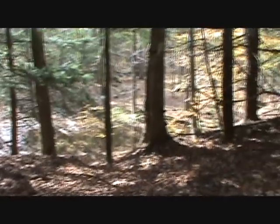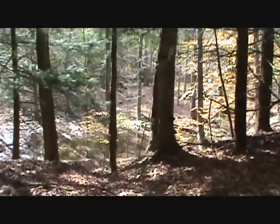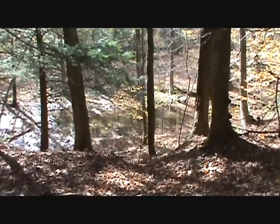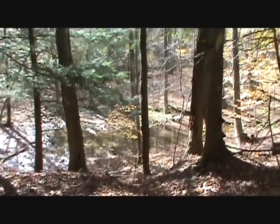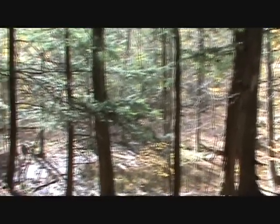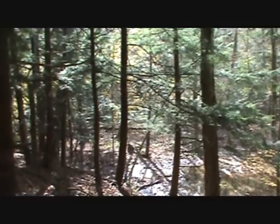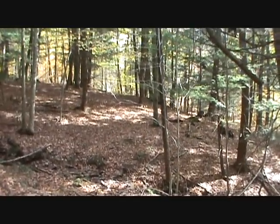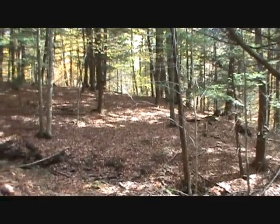Here it's really pretty along here. There's been so much rain that the stream is way beyond where it's normally full of water down in there. But this is the area we're going in. You also missed me falling down. It's extremely slippery because there's a lot of leaves with real slippery clay underneath it.